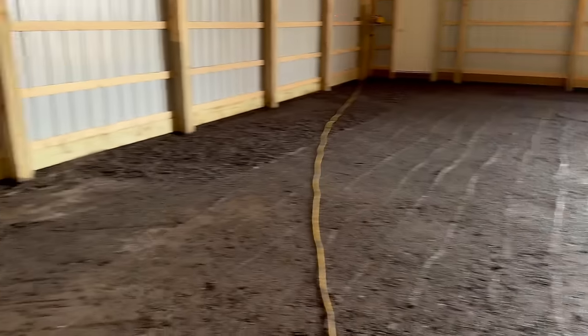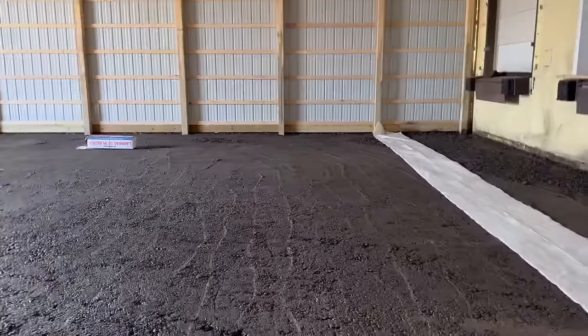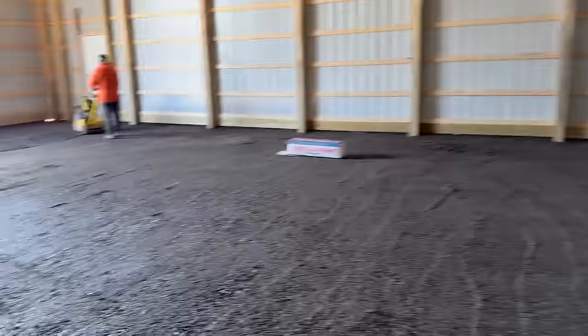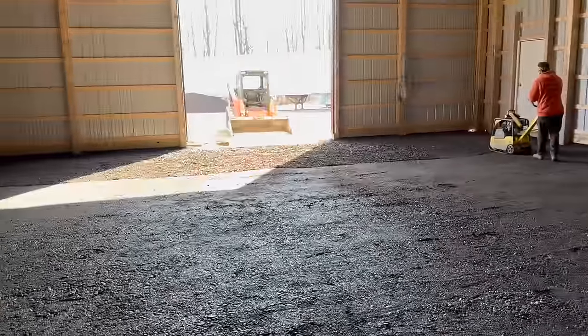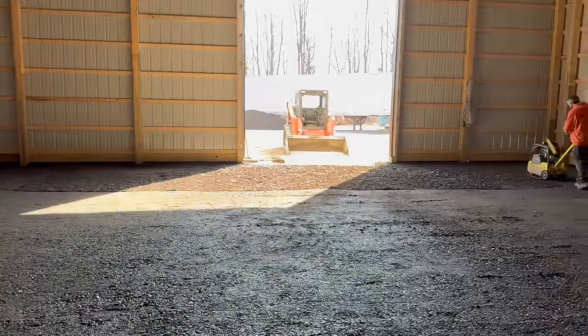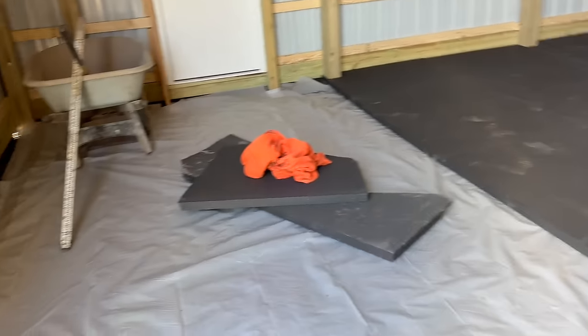Here's where we're at. We are putting 6 mil poly down. Mike's finishing up tamping. We put our poly down and then we'll put our foam board on top of that. So that's what we're doing right now. Looking pretty good in here. This is where we're at, guys. We're done for the day.